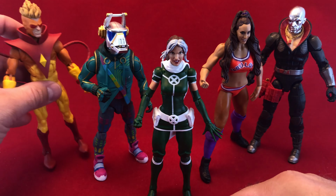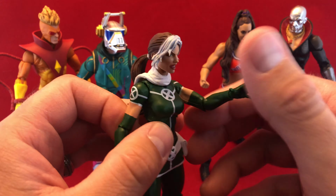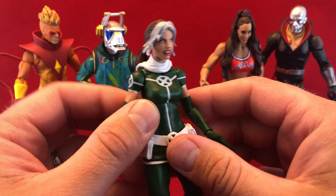But obviously the reason I bought this pack was for Rogue. I immediately put the nasty, hideous, snarling face on her because I love this face. She has several faces that she comes with. She came with a couple different fists. She came with a fist and an open hand, and I like the combo of having one of each. I love this outfit design, and it looks great. Don't get me wrong. I love this thing. But I am somewhat disappointed in them.